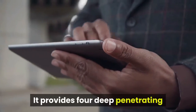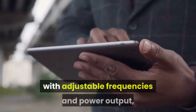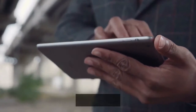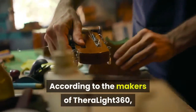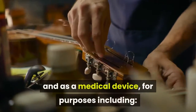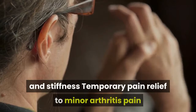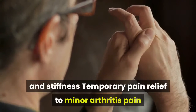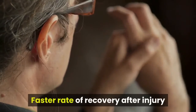It provides 4 deep penetrating wavelengths, 1 red and 3 near infrared, with adjustable frequencies and power output, all controlled with a wireless tablet. According to the makers of TheraLight 360, the bed can be used for both general wellness and as a medical device, for purposes including relief of joint pain and stiffness, temporary pain relief of minor arthritis pain or muscle spasm, increase in blood circulation, and faster rate of recovery after injury.